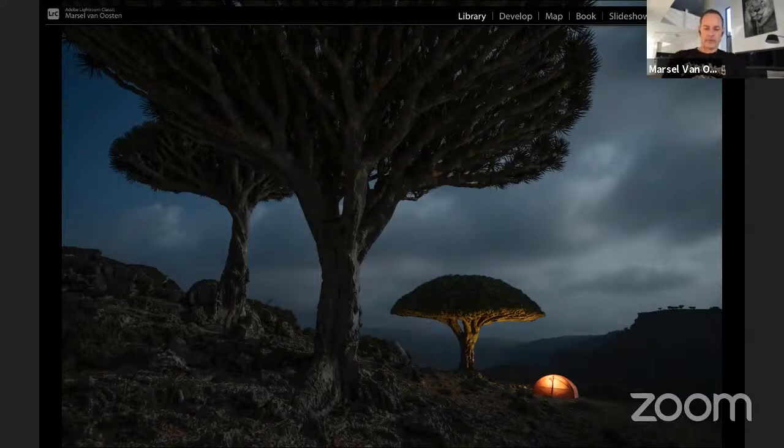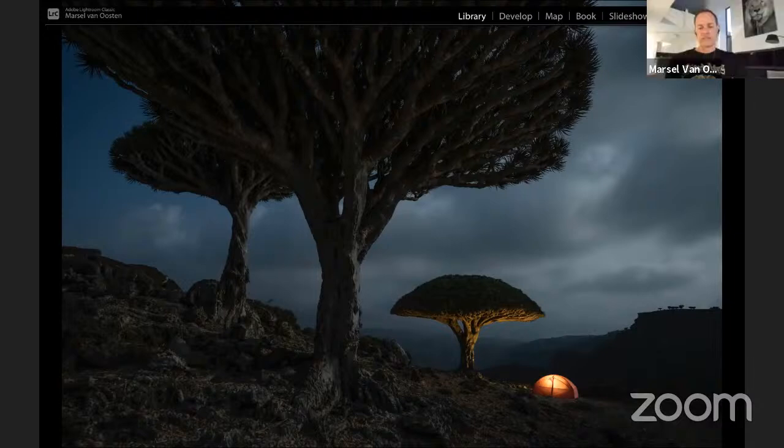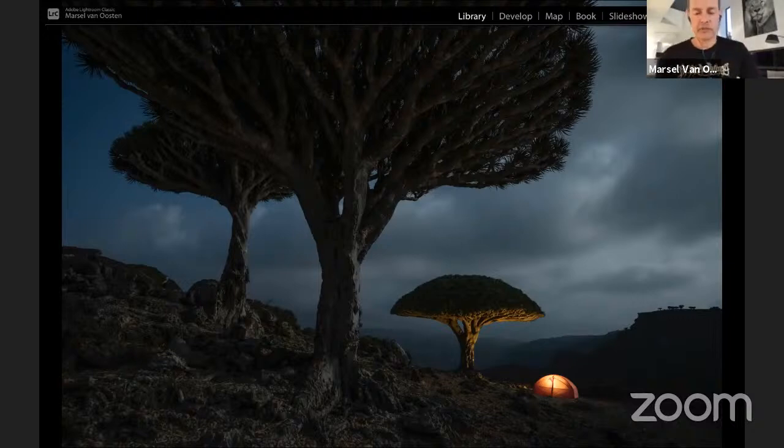This is phenomenal. This place still is kind of out of bounds, because we hardly get to see images from here. It was a very brief, very small window where there were flights going, and I made use of that small window, and then very quickly, a couple of months later, they closed it off again. But while I was there, everything was fine.